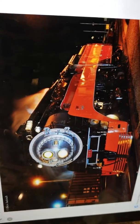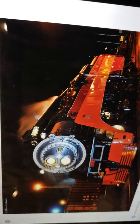Eventually, later on, it was restored and eventually it was able to pull some excursion trains.